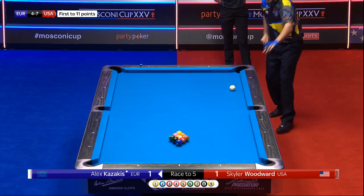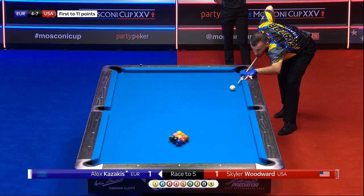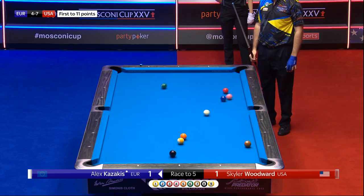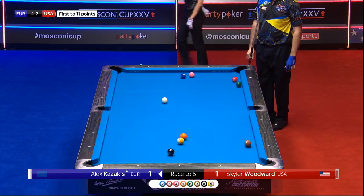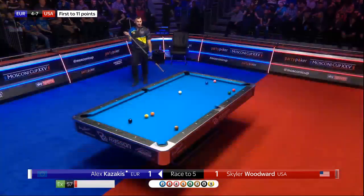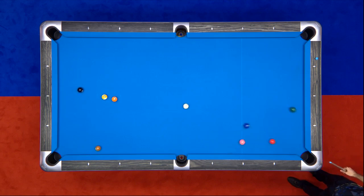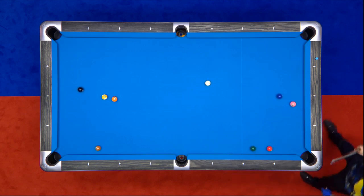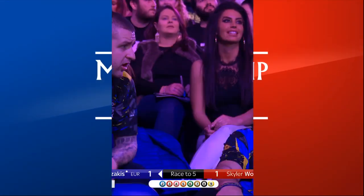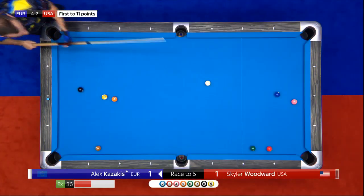Quiet down. Doesn't look like anything but a safety here on the 2. Yeah, one drops in the middle. Could have done with another 3 or 4 inches on that bounce for the 2 ball, but well, he's in control of the table though. Jason and Captain Marcus Shamat. They look... Quiet down, please. There's Darren Appleton behind as well.